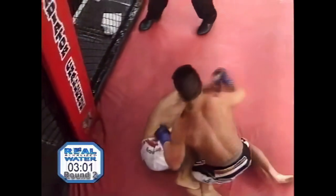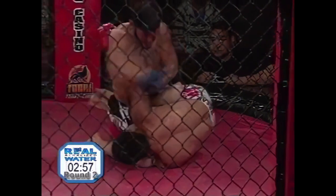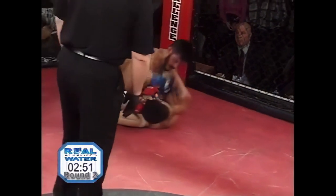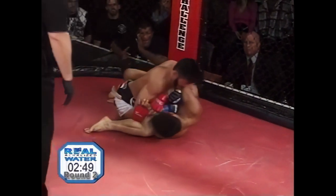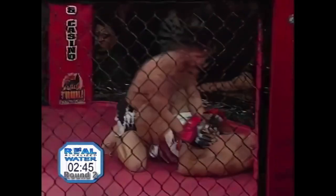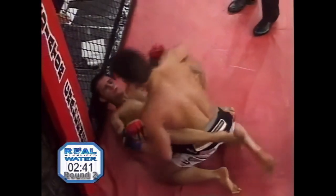Yeah, it looked like he was trying to change levels as well, but he was certainly hurt. He pulled guard there. Big punches, and McCall is all over Jasir De Silva right now. He's got the left arm trapped. You can see there, McCall got the left arm trapped, so there's no defense on that side. Oh, a lot of time left, too. Big right hand. De Silva did a good job of recovering his position.